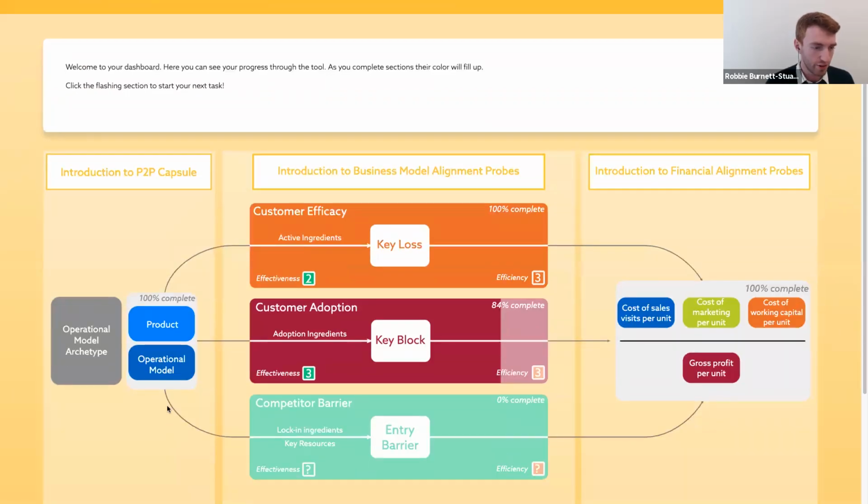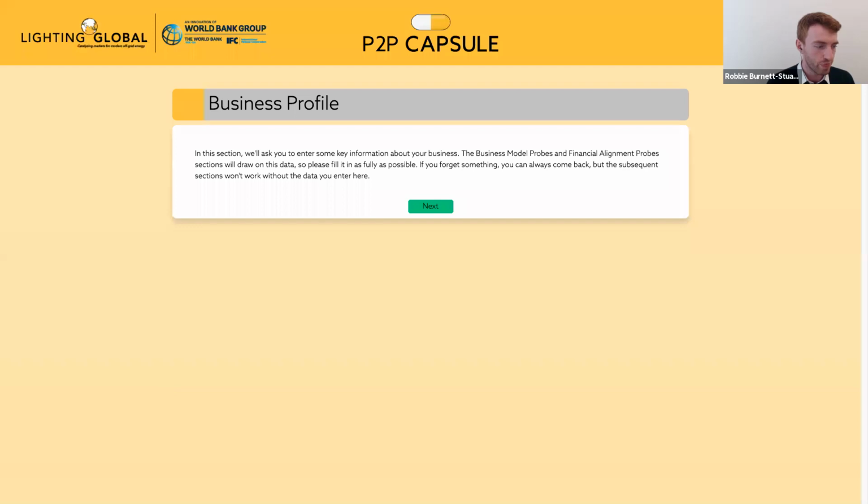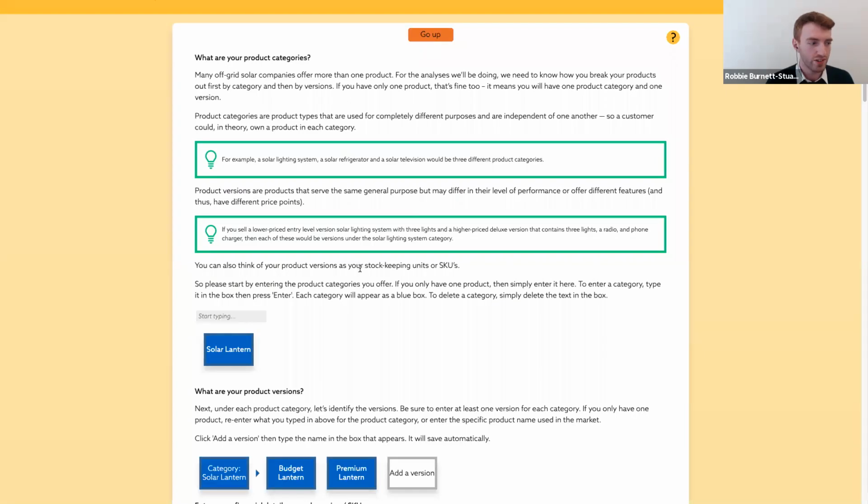Next is the business profile section. Here, you'll be asked for some of the inputs on your products and your operational model. I won't have time to explain all of these in full, but I'll point out some confusions that came up with our beta testers. First, your products. You input the information in 3 stages. You start by listing your product categories. These should be the product types that are independent of each other.